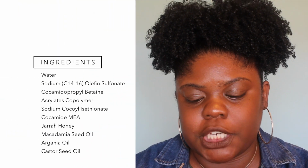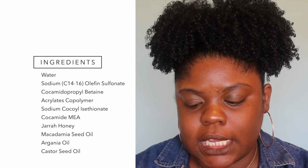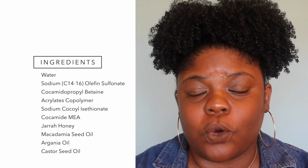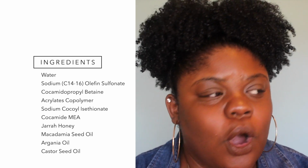The first one is the shampoo. This is the Sauce Beauty Moisturizing Shampoo, the Island Marinade with the Java Honey and Jamaican Black Castor Oil. Y'all know I love castor oil. Directions: apply to wet hair, lather, rinse thoroughly. Follow up with the Creamy House Dressing Moisturizing Conditioner. Sauce is meant for your hair, so please don't eat.